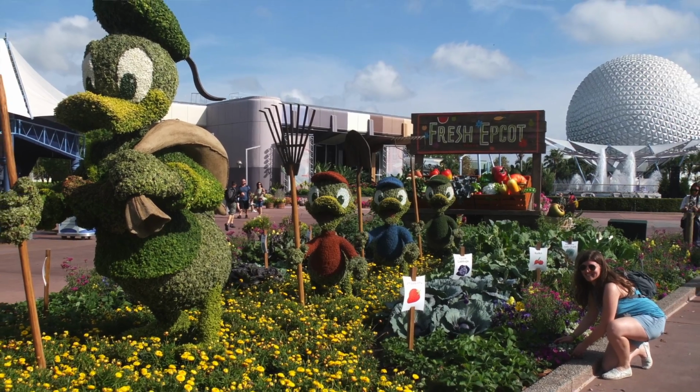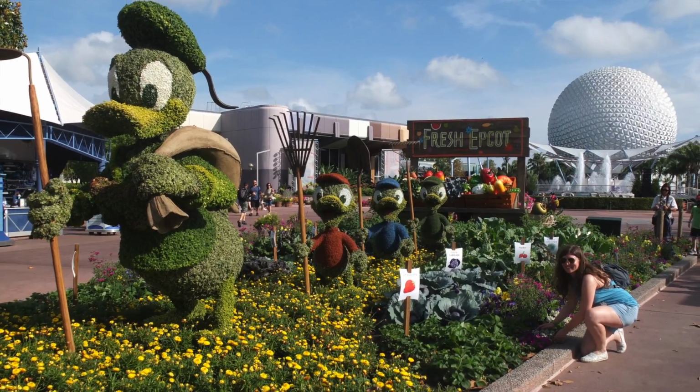Next week, we are gonna head over with you guys to Epcot. We went during Flower and Garden Festival, which was really, really fun. We experienced all the new food that they had out. We went on Frozen for the first time, and we just had a really grand old time, and we have a ton of photos for you.